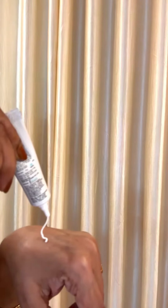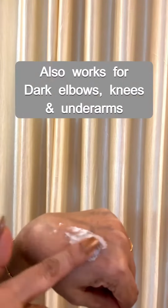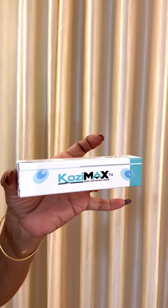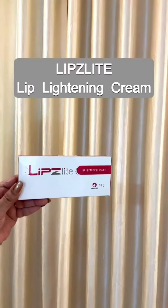This cream is also helpful in treating birthmarks and spots caused due to acne. Those facing the problem of dark elbows, knees, and underarms can also benefit from its use. Kozimax cream price is quite reasonable. It comes in a handy pack and can easily be used on the go.